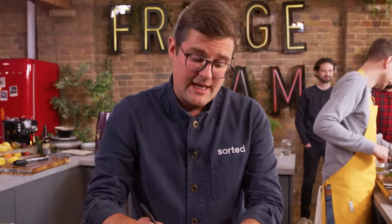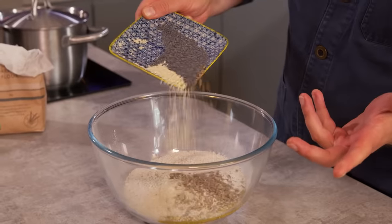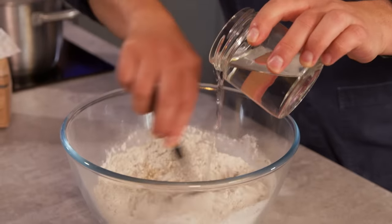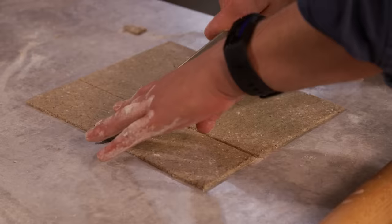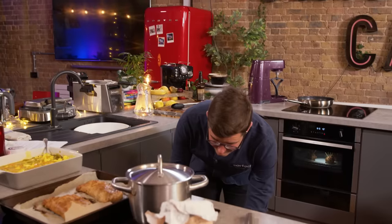So my crisp breads is rye flour, baking powder, salt, a little bit of honey, a little bit of butter, and then brought together with water into a dough. But I'm also laying it with seeds, both in the mixture and on top. A little bit of egg white will help the seeds stick, and then we're gonna bake them off.